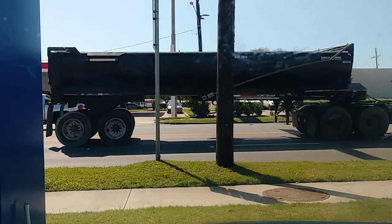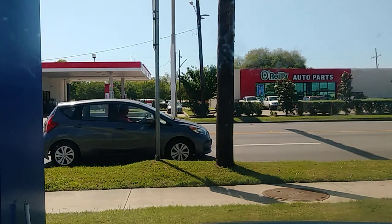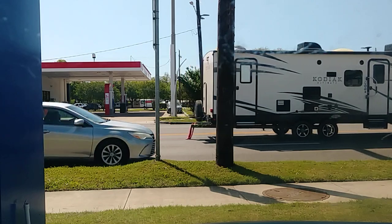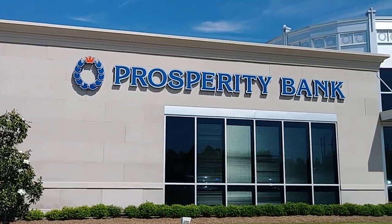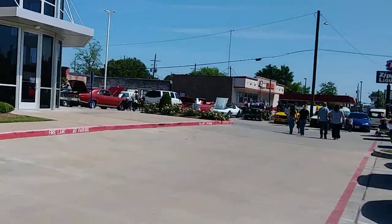Okay, y'all, I made it here. I can't believe it. I got front row seat right here in front of the bank. And as I was passing, I saw a car show, which I didn't know was going to be here. So let's go look at the cars and trucks. Check it out, y'all. Here's the bank. That's where I pulled in at. Toot, toot, toot, turn around. Car show.